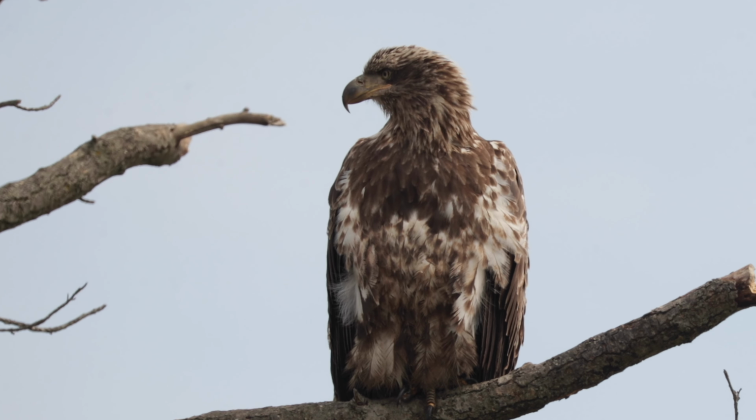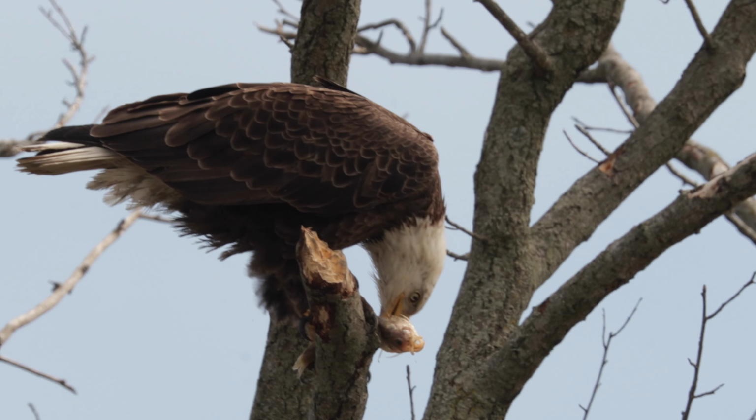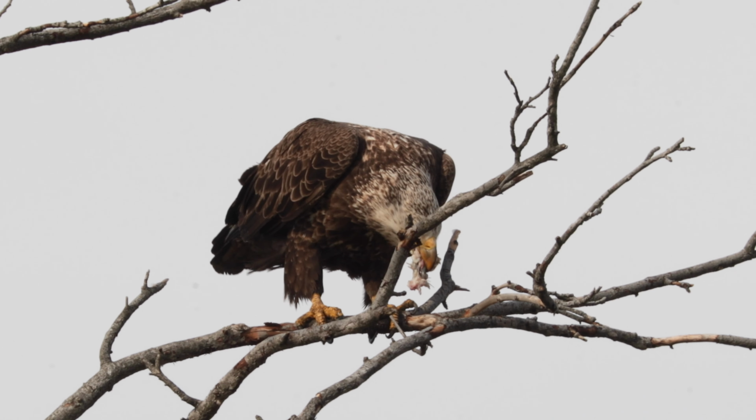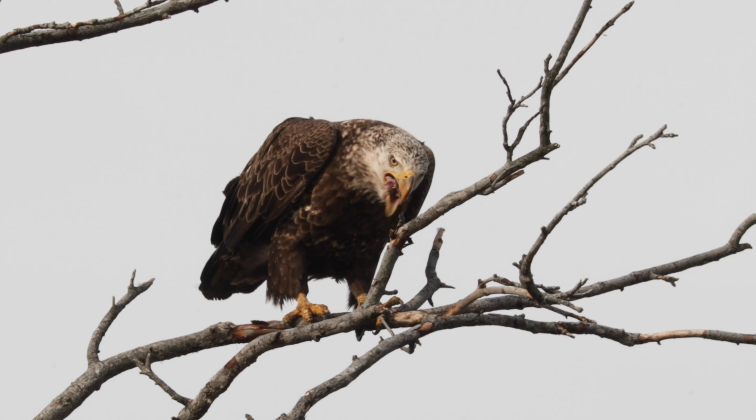I was recording one, maybe 2 to 2.5 year old bald eagle. And as I'm sitting here just getting some portrait shots and video of him, an adult shows up, lands in the tree with a fish. And as he starts tearing into it, a juvenile bald eagle, maybe between 1 and 1.5 years old, shows up.